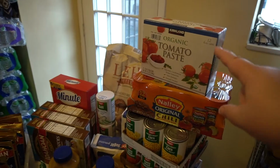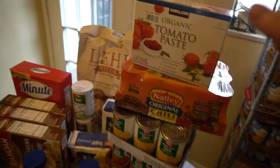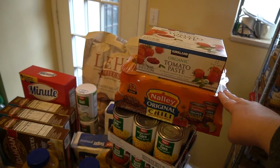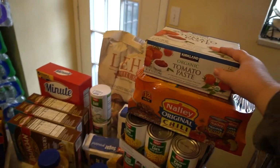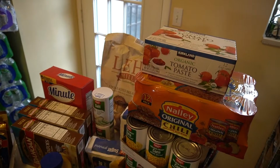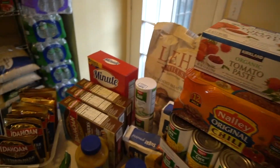One of the reasons I keep a little bit more tomato paste around is just because from a size standpoint, if you compare, this is 12 cans of tomato paste compared to 12 cans a regular size, and they just take up significantly less space. So I can store more tomato paste in the same size. So if I want a little boost of that tomato flavoring, tomato paste is a great way to do it.